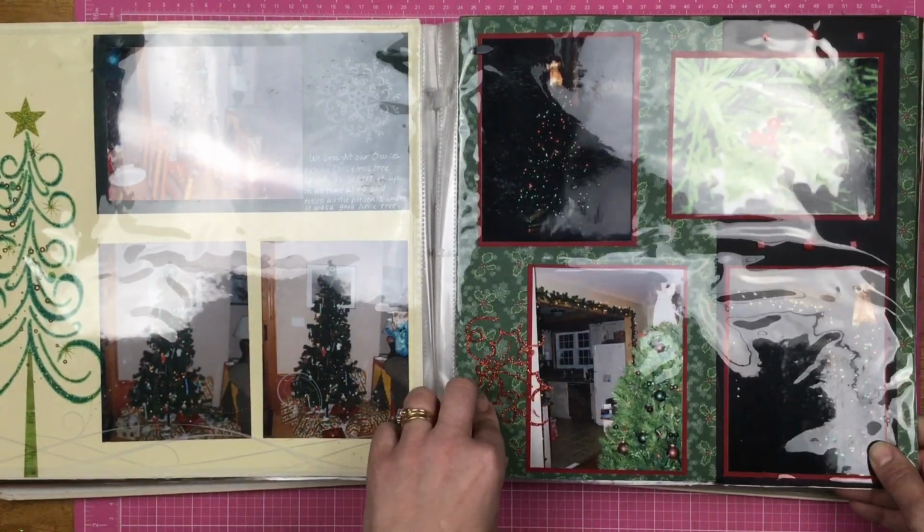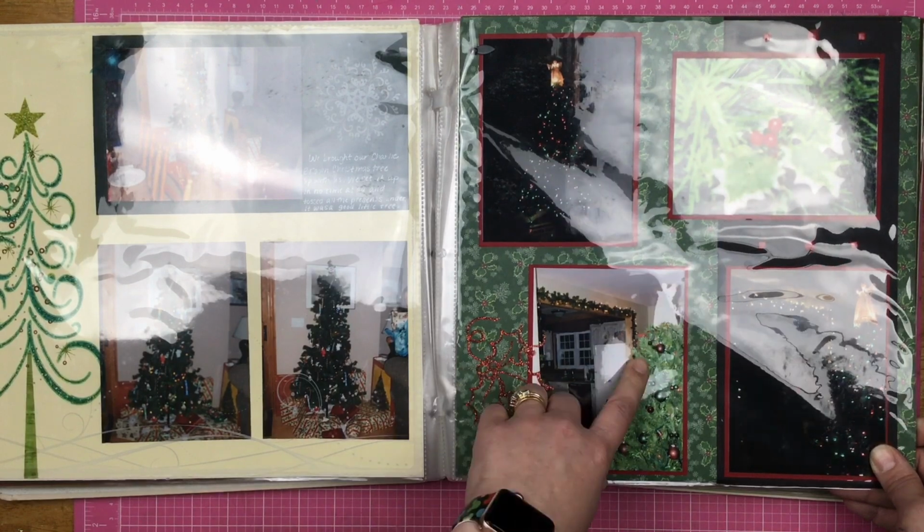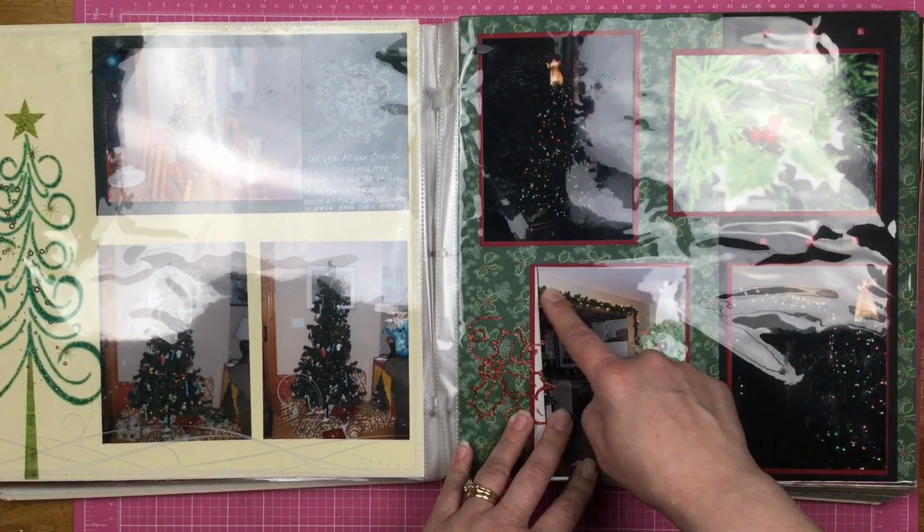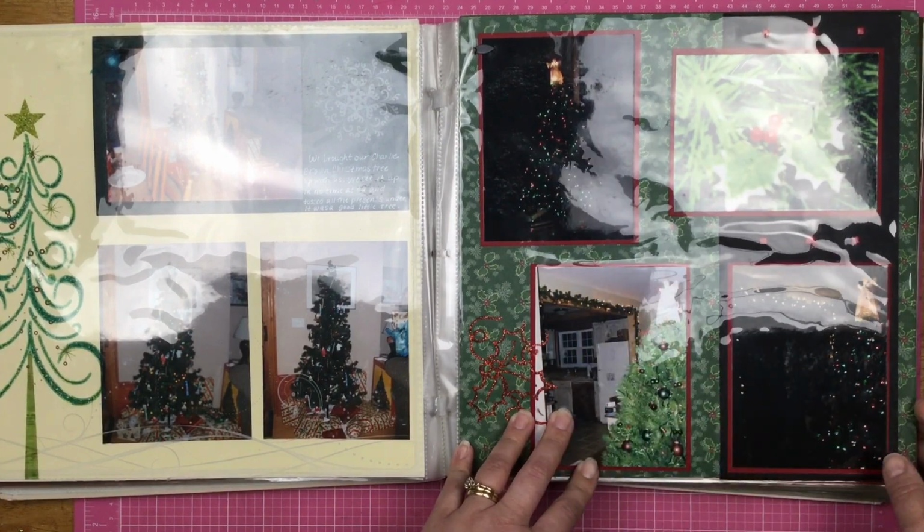And this is stamped and stickled as well. I really miss having this big archway because I loved the greenery and white lights around it.